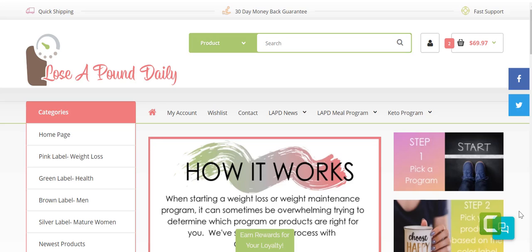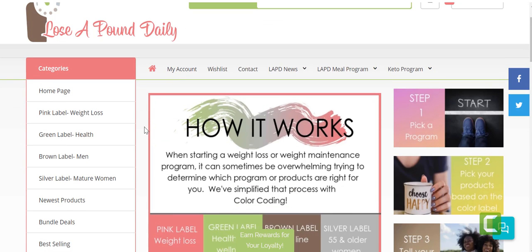So the first thing I'm going to do is talk about the homepage. It's laid out a little bit easier now. You have the search engine right at the top of the website. But now we're doing what's called color coding. So the first thing you'll see when you log on is how it works.